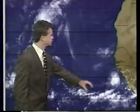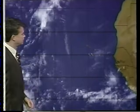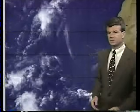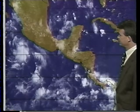Here's a look at West Africa, a little bit of a tropical wave, a very weak one coming off the coast. This was a fairly healthy one when it emerged 2 days ago. It's tracking pretty far to the north, actually. It's still way far away from the states or the islands to be any threat to any landmass.